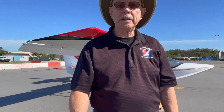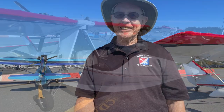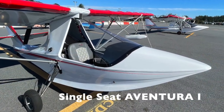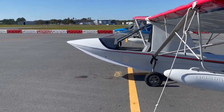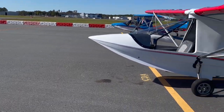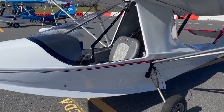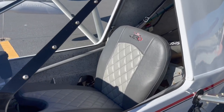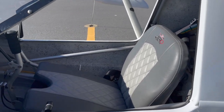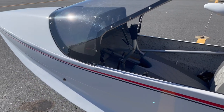Now these are mostly kit airplanes, and that's pretty cool. But I want to show you another kit airplane, one that you just don't see often enough. What got me excited was the single place Aventura I that can make Part 103. Of course, you have to build it carefully and can't have every option in the world, but this amphibious, comfortable, enclosed, and well-established single-seater is a legitimate Part 103 entry in the field, and I'm glad to see it here.